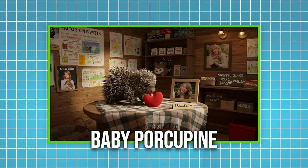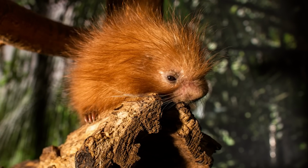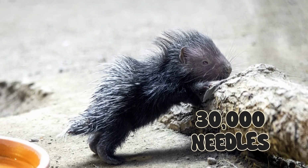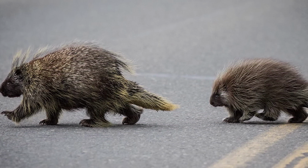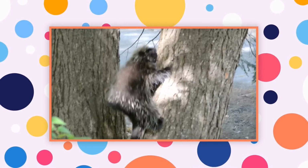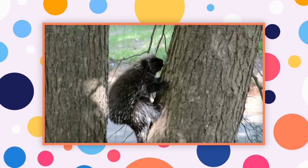Baby porcupine. This spiky potato is born with soft, wet quills that harden into 30,000 needles within hours. Porcupines have round button noses, tiny paws, and a habit of snuffling like vacuum cleaners while hunting for snacks. They climb trees clumsily, often tumbling down until their quills act like crash mats.